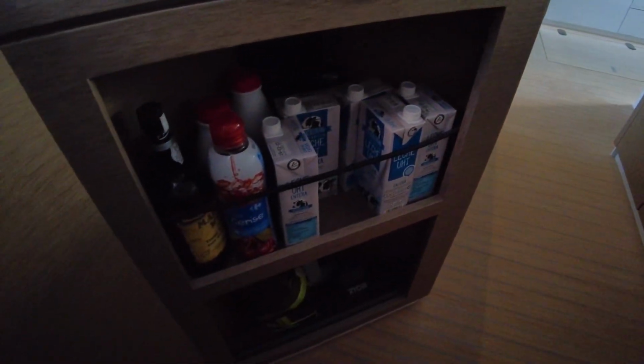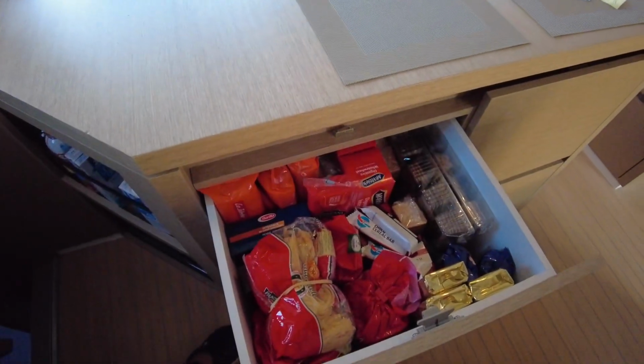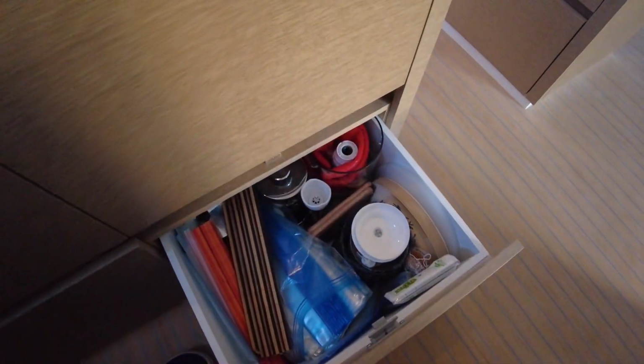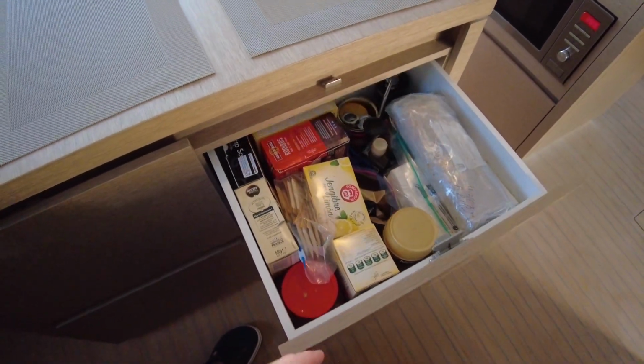And then loads of milk here. Let's see what's in here. Okay, there's some chocolates, pasta, more cookies. And oh yeah, we have a lot of crackers, a lot of peanuts. Oh, this is not for eating. And yeah, tea, coffee. So I think we're pretty well stocked.